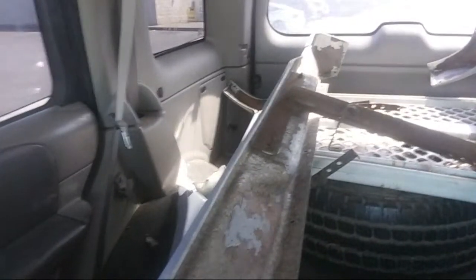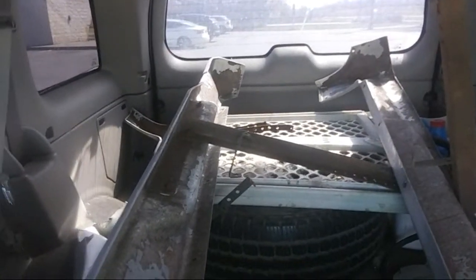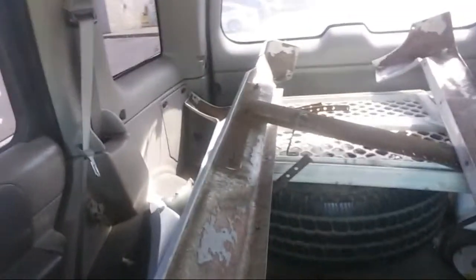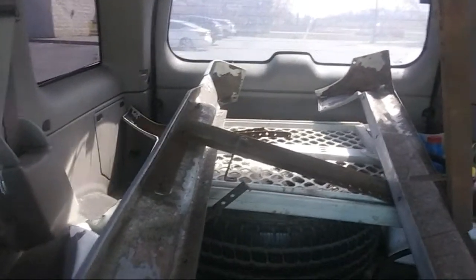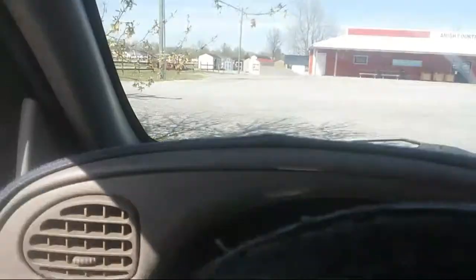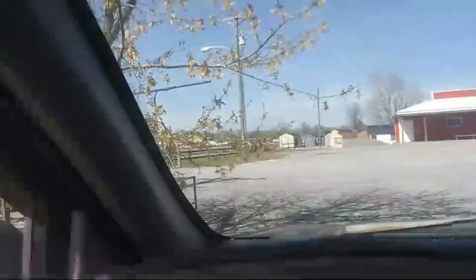Laura, I just wanted to tell you I got some custom running boards for my truck. These are fiberglass running boards. The guy has a truck just like mine, a half-ton. It's going to give it a nice, cool, custom street look. When I fix up my truck and keep it, I want to make it like a street performance kind of truck. That's kind of what I want my truck to be like.